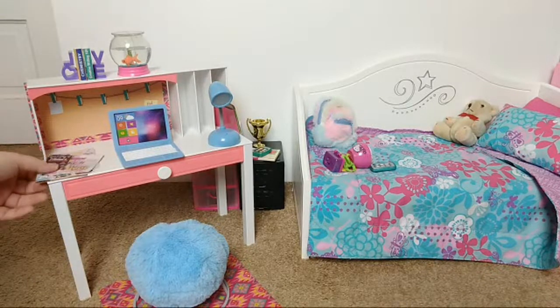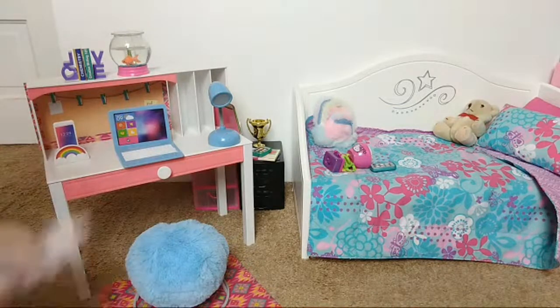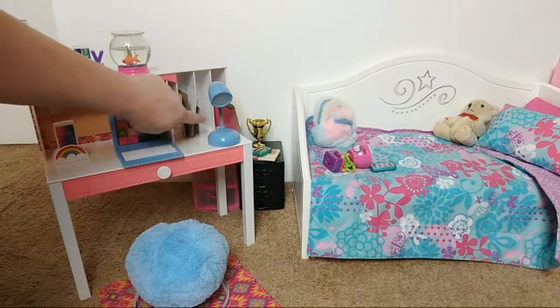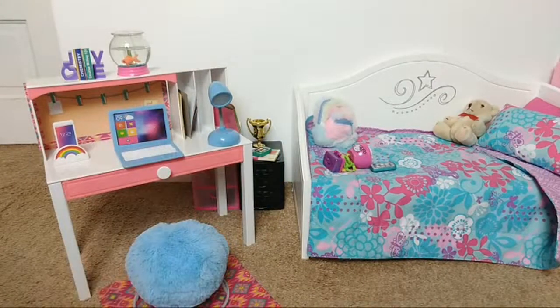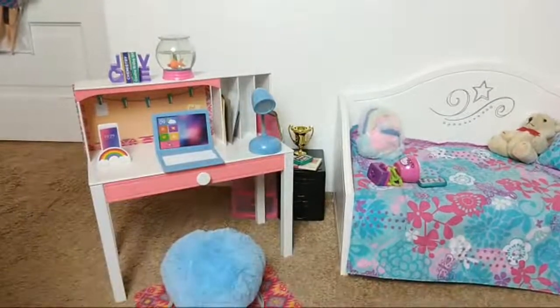Not gonna lie, I guess because of all these papers being put in the back, it made it look like it came with more. But it's still a pretty good amount of things that you get. And I have some other stuff I want to add to it, so it's perfect. Because I have some little craft things I'm gonna set on the desk real quick. Oh, it did come with more. Here's some stuff. The scissors and the pencil.